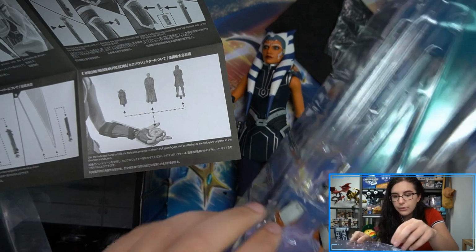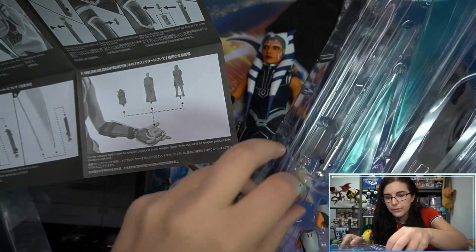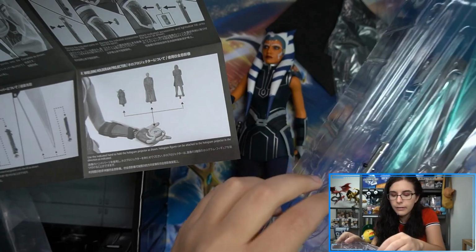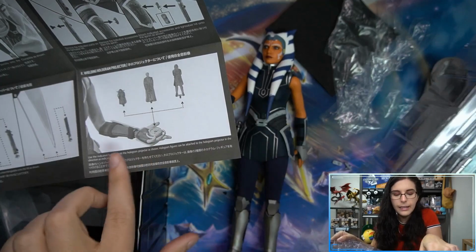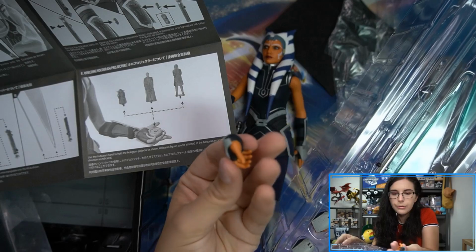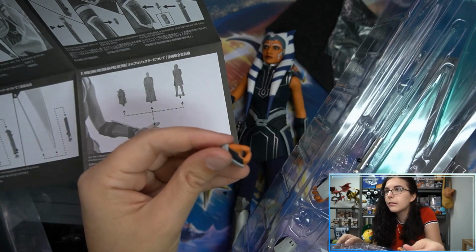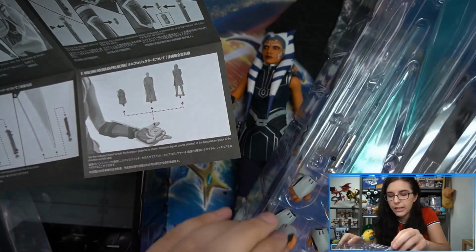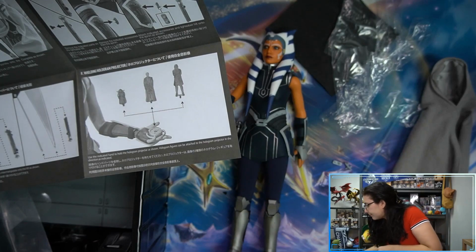And then here are the assortment of hands. We have Ahsoka using the Force. We have some grips. We have like an open. This is, I'm assuming, for the hologram, or this one. No. That looks like the, yeah, that's the regular hand, can be used to hold the hologram projector. This is a loose grip. There's a lightsaber grip. And then fist, if you want Ahsoka to punch somebody in the face, you can totally do that. All right, that's cool. Cool stuff.